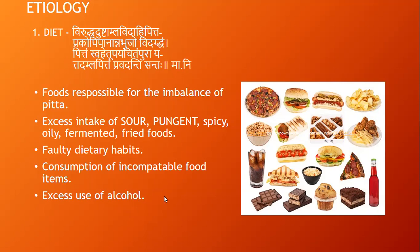So pitta will aggravate, or pitta will get imbalanced in its main seat, that is the digestive fire, and cause all these diseases, and gradually it will cause diseases of the tissues, diseases of other pittas too. It will impair the function of other pittas too. So the next factor is, the first one is the diet. Next, can I have the next slide, please?